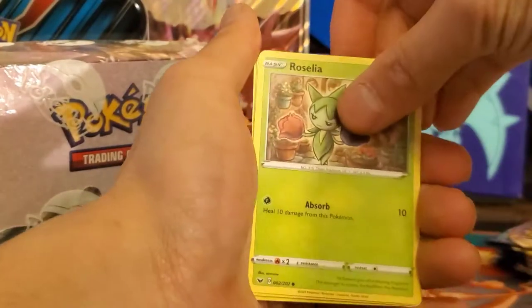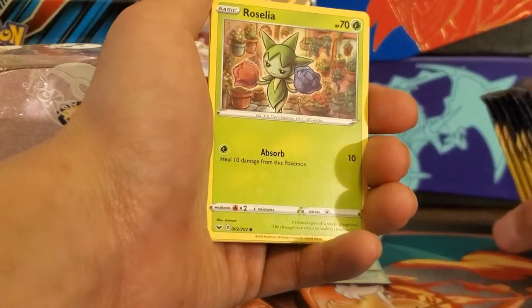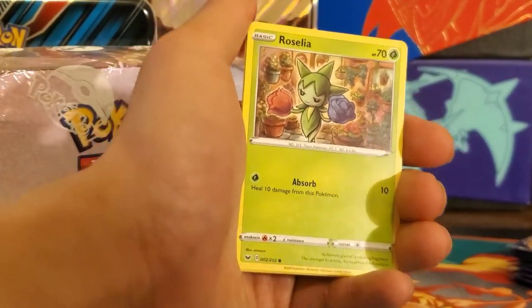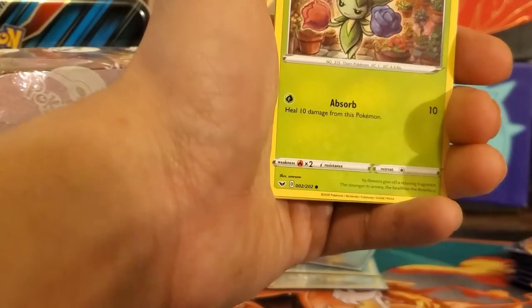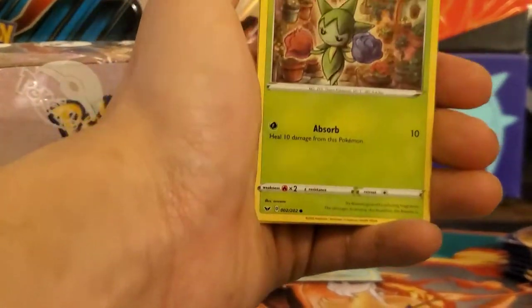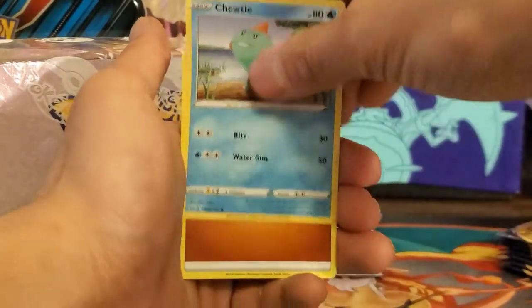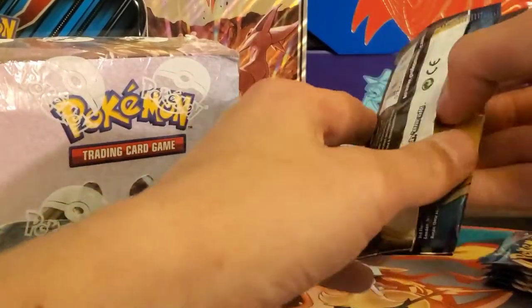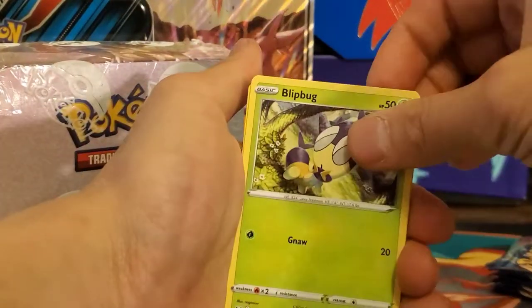Come on, there's 33 packs. So obviously, there's 9 left. So let's see. How many is that? 33, so 23, 24. Yeah, we've opened the 24 packs already. Here we go. Roselia, Chewtle, and Fighting Energy. We've opened up 24 packs and we pulled, I guess, 2 holos and a V. So, that's not too bad, actually.